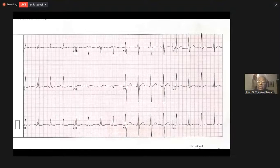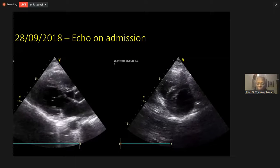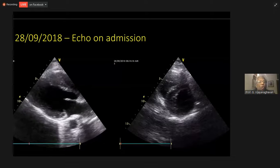This is the electrocardiogram taken at the time, which was within normal limits, with a little LV dominance. Chest X-ray on 28/9 was absolutely normal. And this was the echocardiogram. Echo on admission was also normal.